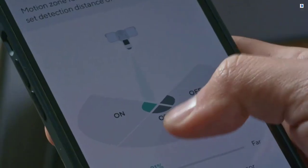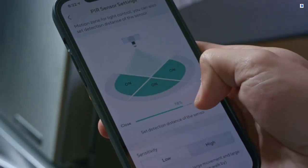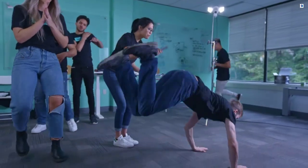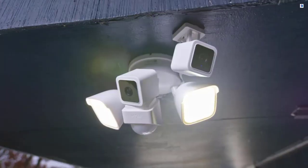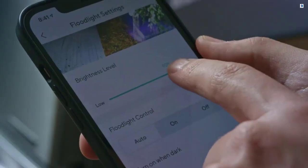Wyze Cam Floodlight has three separate motion sensors that can be turned on and off individually or adjusted for up to 30 feet and 270 degrees of customizable detection. It doesn't matter if you're tippy-toeing, doing the worm, army crawling, or dancing the Macarena. Wyze Cam Floodlight doesn't miss anything. We even made it possible to add an extra Wyze Cam V3. Boom, double the coverage. Oh, you want more customization? Adjustable and dimmable lights, baby!